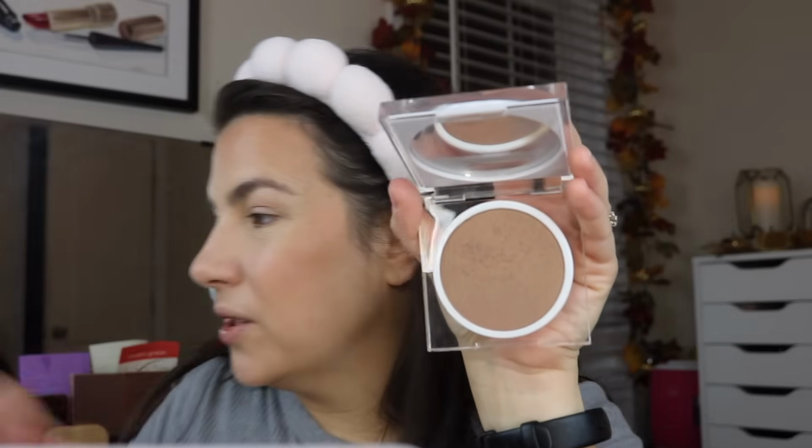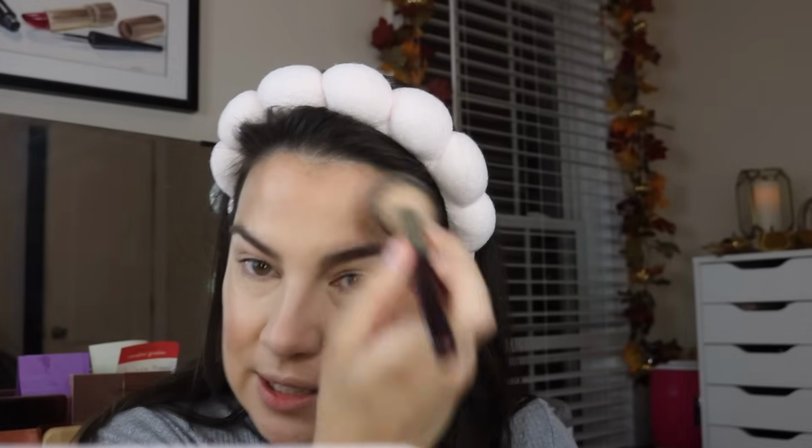This is my Luminizing Powder Madeira Bronzer. It's like a shimmery bronzer, glowy but kind of deep. So let's top off with this and just see. Ooh, it really does have some sheen. I like that. Can you see what that is doing on the finish of the skin?